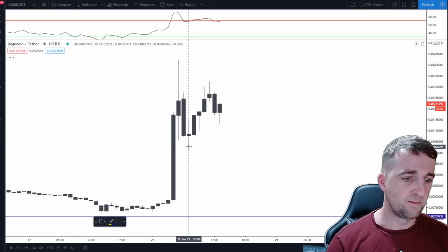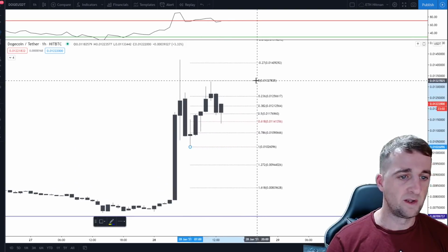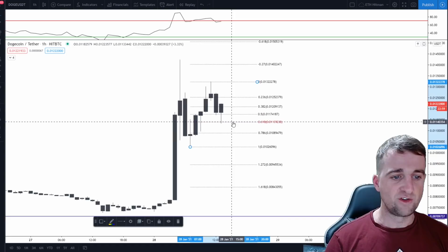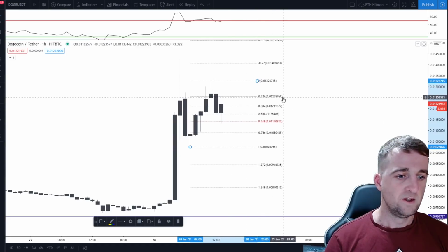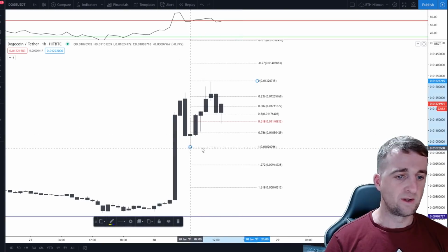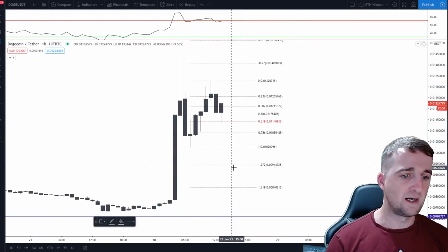So we will use this move here up to the top. We have done a 61% retracement, so that could have been the buy zone there. Just get that right on. So that could have been the potential buy zone to place some orders. That's not to say it might not pop down again.